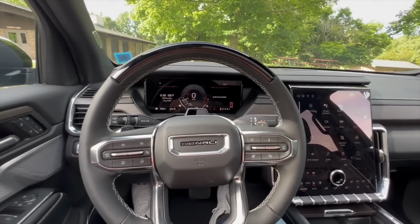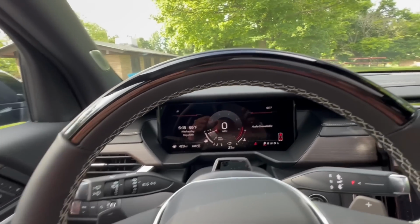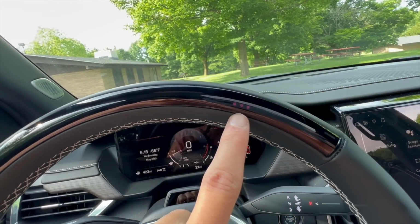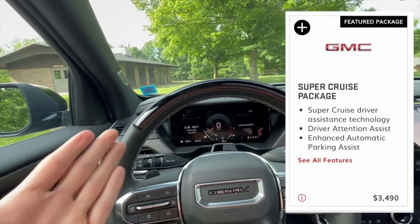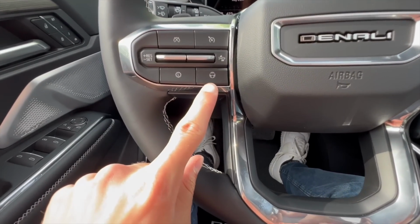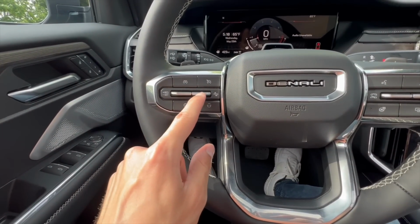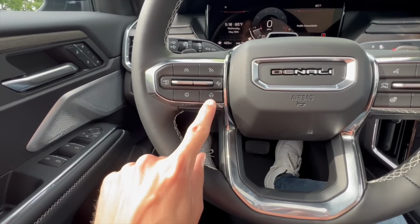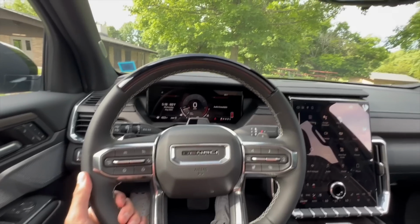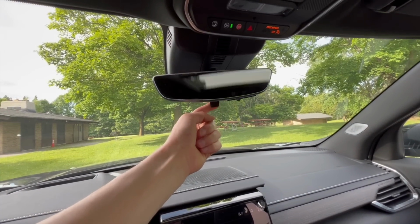And as you guys can see by this beautiful leather wrapped steering wheel with this little bar up at the top, it does indeed have Super Cruise. That is a $3,490 package, and you will find your little Super Cruise button down here. Now you do have to have adaptive cruise control active first before you can use that Super Cruise button down below. And then up top here, part of the Super Cruise package is your digital rear view mirror.